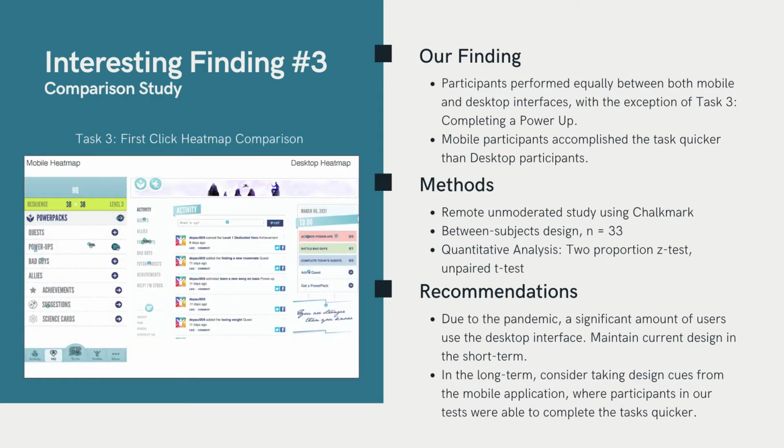The variation and distribution of clicks, as seen in this mobile and desktop heat map comparison image, can illustrate this point, as mobile users were much more direct and gravitated towards the same areas on the screen versus the more widely distributed clicks of desktop users.